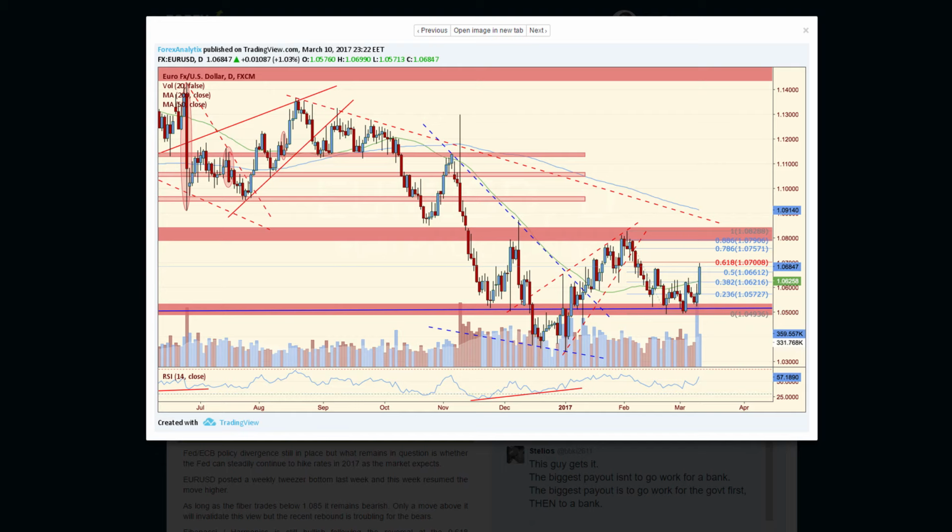So we got an initial move higher on Thursday. That was due mostly to Draghi. Draghi tried to be dovish, and he actually said all the right words to show that the ECB will remain accommodative for as long as necessary. But the ECB did upgrade the growth and inflation forecasts for the next few years.